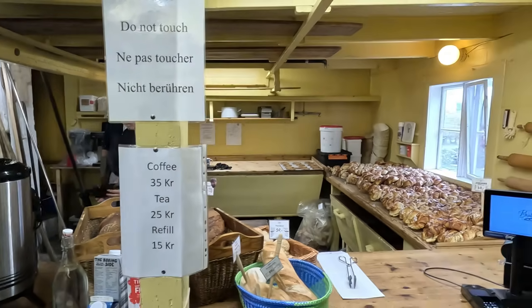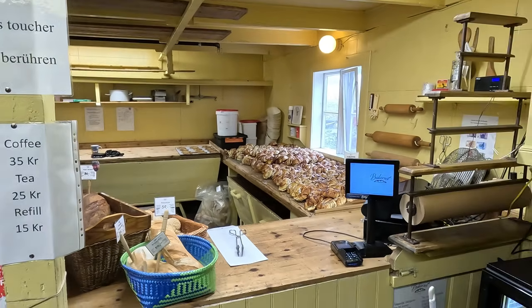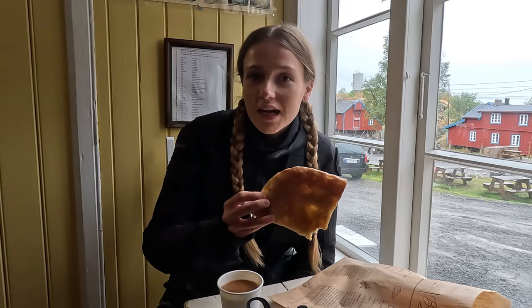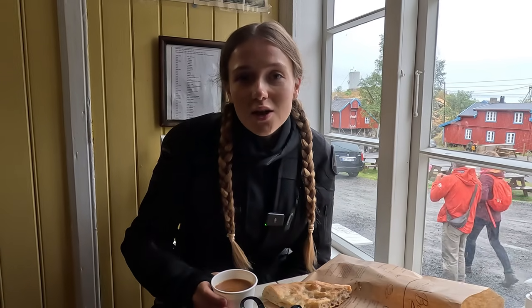Are these breads and cinnabuns? Yeah, breads and the classic cinnabun, I think it's very famous. So this is one of the iconic things to do in the Lofoten Islands, especially in Å, is to come in here, see the oven and grab some baked goods. They have a focaccia here that's vegan, so we're going to have a little bit of that, a coffee, and then really start our road trip.